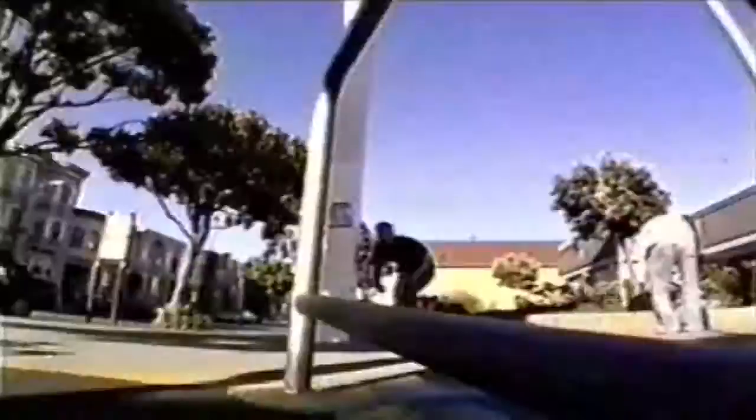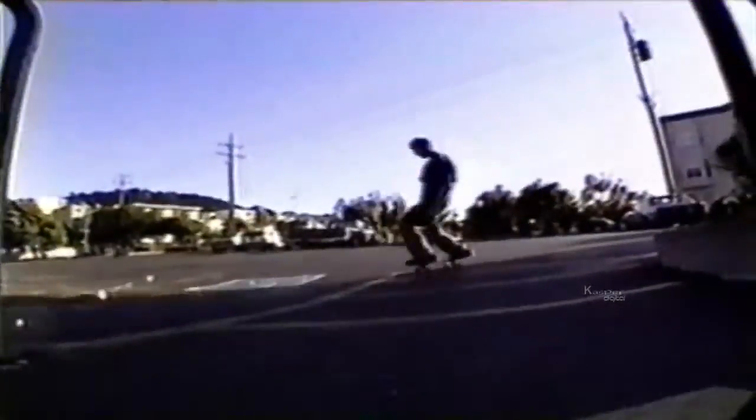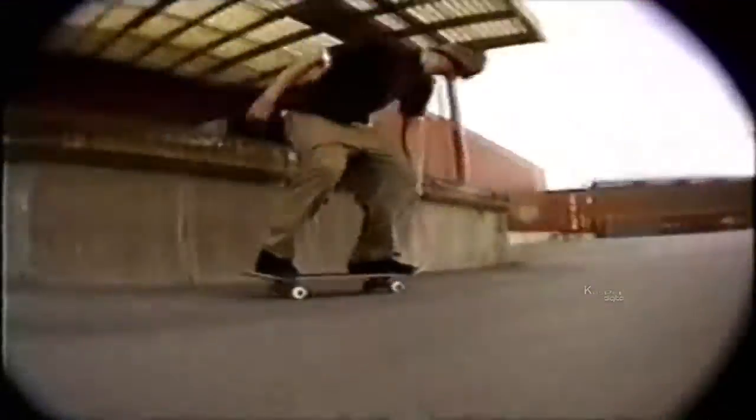The beauty of street skating is the enormous number of man-made obstacles to jump, slide or grind. And flips work just as well on the pavement as in the bowl.